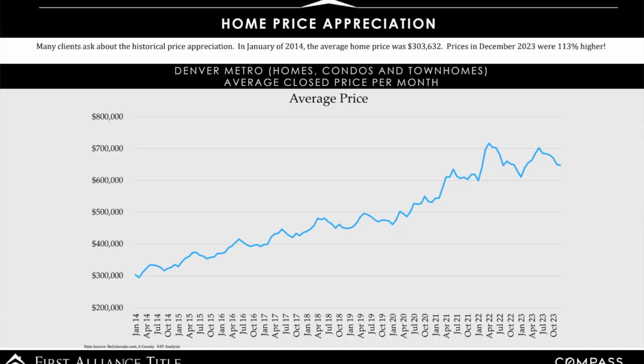But of course, it's important to remember that here in Denver, over the past 50 years, we've had an annual average appreciation of 6.5%. So over the long term, if you plan to be here for a while, owning is usually a better option.